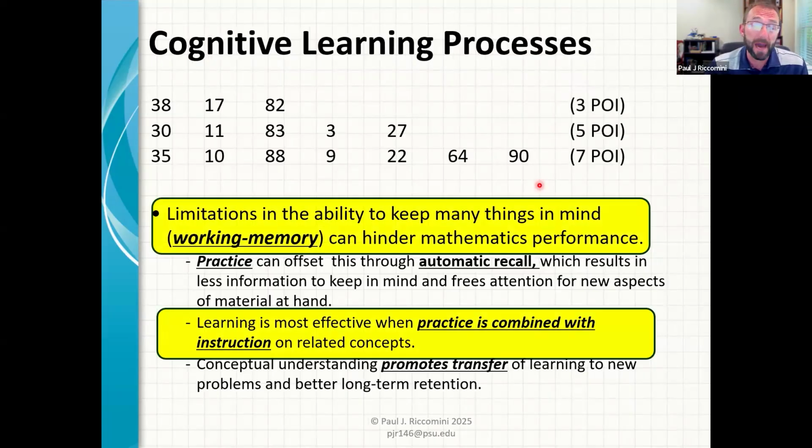When you start looking at the math we're having kids do in upper middle and high school, it's way over 7 pieces of information. Think about how many things are involved in solving a system of equations, solving a system of inequalities, completing the square, a geometric proof, you name it. So working memory is a major challenge, not just for the kids, but for us as the teacher. How can we get these multifaceted tasks in a way that kids can access them?